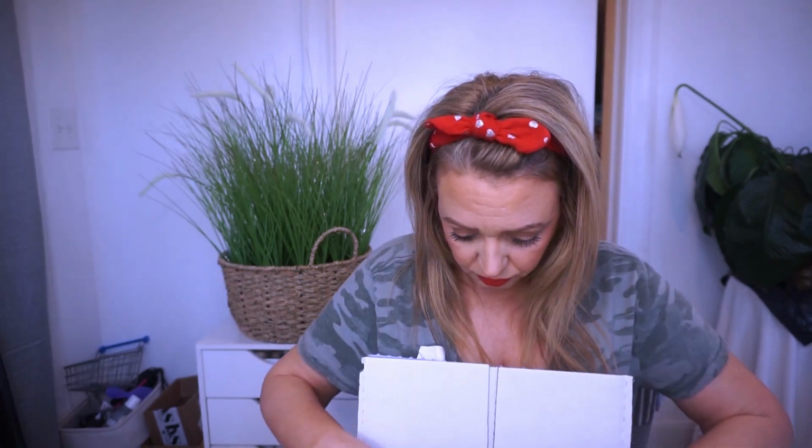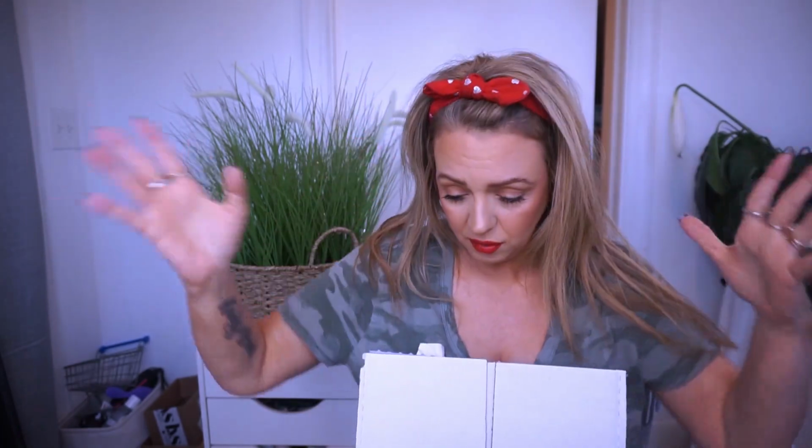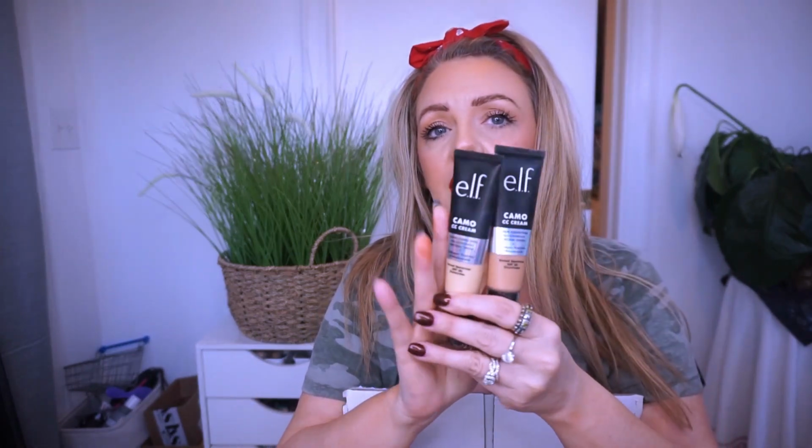Alright, so my top favorite base products, and I'll try to link all these for you because I know a lot of you guys like me to link stuff. So right now my favorite foundation from e.l.f., definitely the e.l.f. Camo CC Cream. Looks like this.